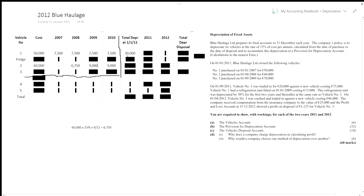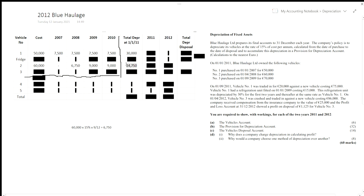Now my total column, what's my total depreciation at the beginning of 2011? It's 9,000 plus 9,000 plus 6,750. That works out at 24,750. So let's just uncover that here. So I have my total now for vehicle number 2.